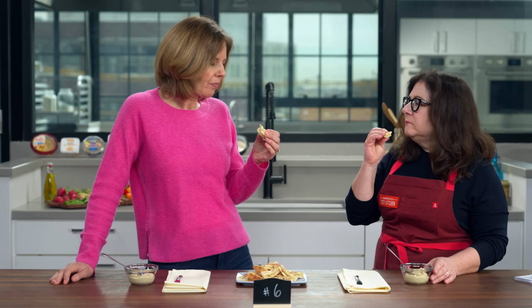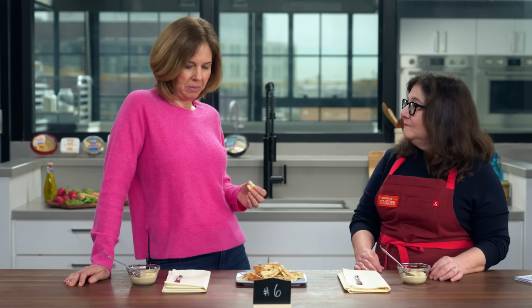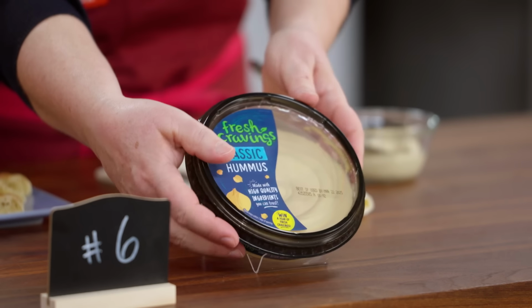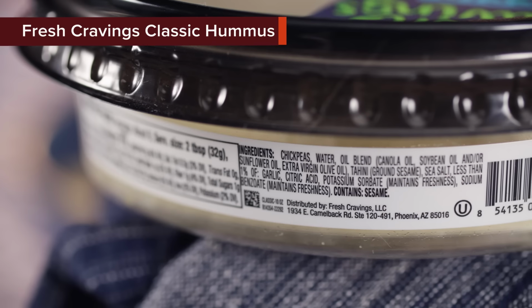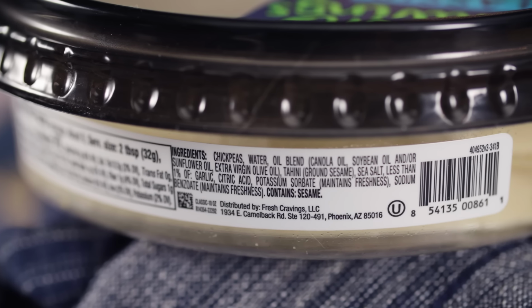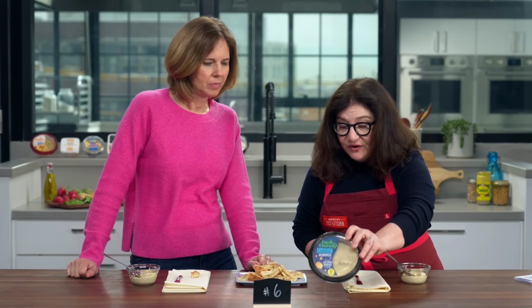I like this one. Love the texture. It's Goldilocks. It's not too thick, not too thin, not too fluffy, not too heavy. Okay, this one's good. Can't wait to see which one it is. Let's find out. Okay. This is Fresh Cravings. Chickpeas, water, oil blend of canola and soybean and or sunflower, extra virgin olive oil, tahini, sea salt, less than 1% of garlic, citric acid, potassium sorbate, and sodium benzoate, which are 2 preservatives. But it tastes fresh when you eat it.